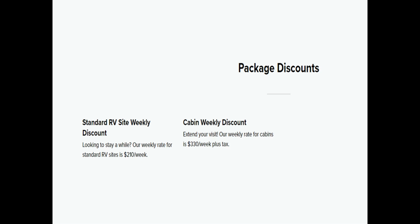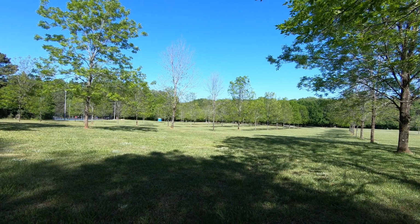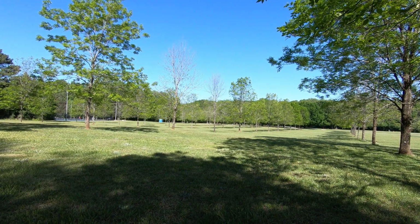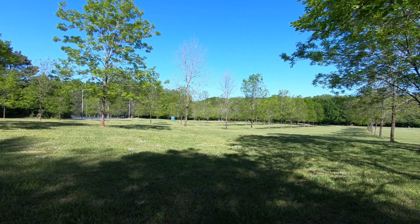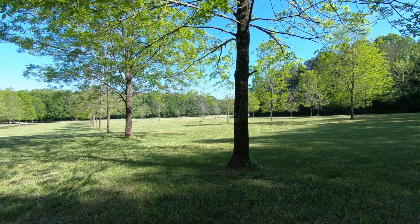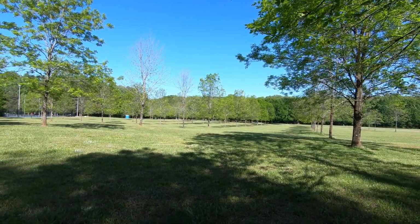The only thing is you will have to have some way of dumping your tanks out, unless you've got a camper that doesn't have facilities at all, and you have to use the facilities that they have. But the shower house, if I remember correctly, I don't know if they've done any updating. I didn't look at it before we came here. But they've got a pretty good shower house, and the shower heads were good. They have what you need to get the business done.